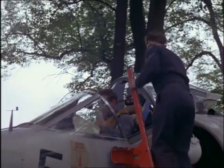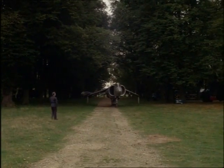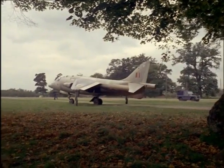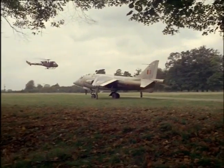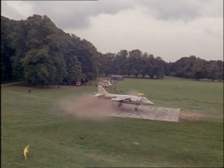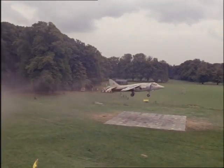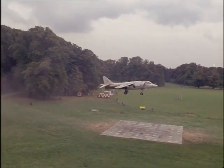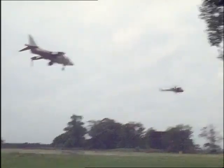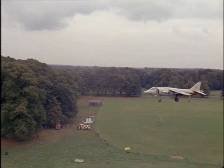The strike is on, and the planes trundle out from under the trees under their own power. With a wingspan of only 22 3/4 feet, it's not difficult to maneuver in these confined spaces. Onto a pad, nozzles deflected downwards, and the pilot opens up the jets. While hovering, the Kestrel can turn in any direction and even go backwards, and yet it can climb faster than the modern jet fighter.